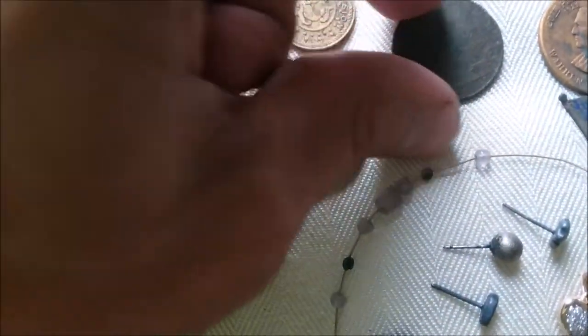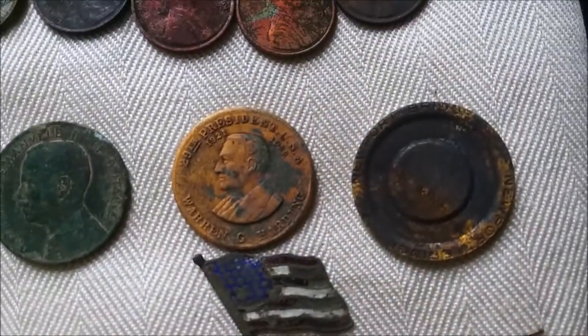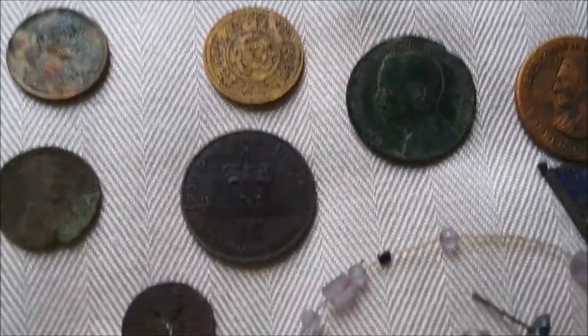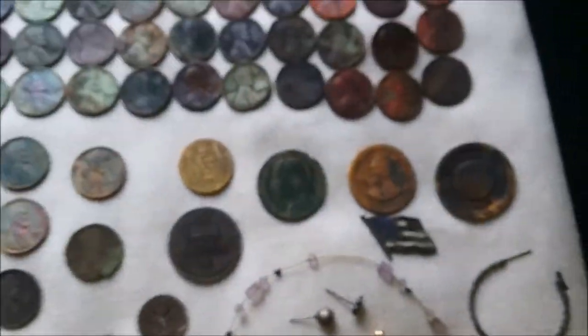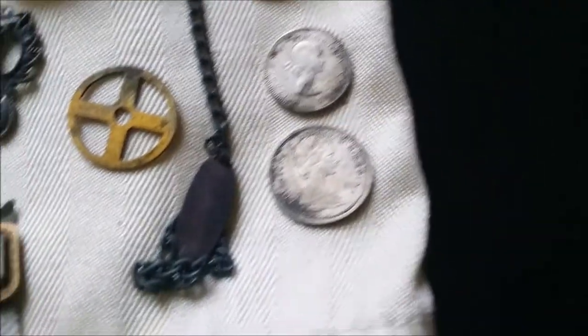And I have a presidential token, Warren G. Harding, a Newport Bridge token, Mount Hope Bridge token, someone was crossing the bridges, Boy Scout token. That's a transit piece right there. And down here, I got a few more Canadian pieces. Earlier quarter and a dime.